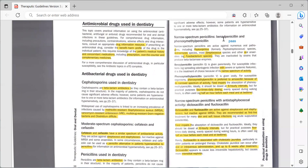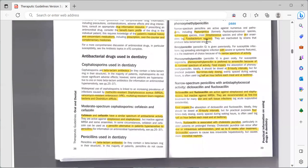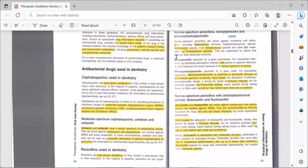First of them are benzyl penicillin and phenoxymethyl penicillin. Narrow spectrum penicillins are active against numerous oral pathogens, which include Peptostreptococcus, Actinomyces, Streptococcus species, and other oral anaerobes like Fusobacterium species. They are inactivated by strains that produce the beta-lactamase enzyme. So if the bacteria are producing beta-lactamase enzyme, they can inactivate these antibiotics, and these antibiotics won't be helpful in those cases.